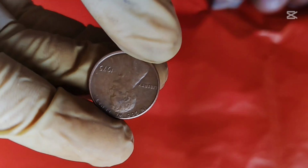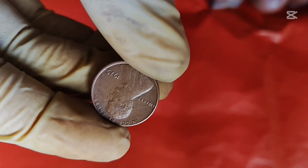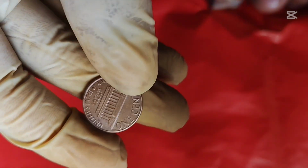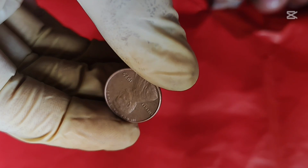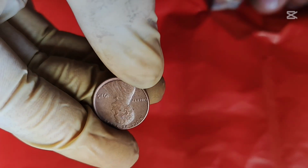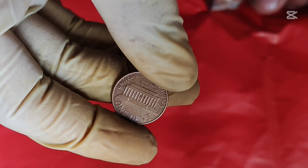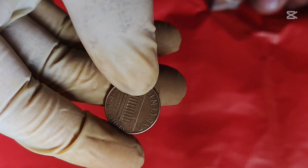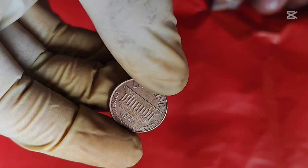This is why it's so important to check your spare change. You never know when you might stumble upon a hidden treasure worth thousands of dollars. The 1975 Lincoln penny without a mint mark is one of those coins that can turn an ordinary pocket find into a life-changing discovery. Whether you're a collector, investor, or just someone with a curiosity for rare coins, always keep an eye out for these valuable pennies.